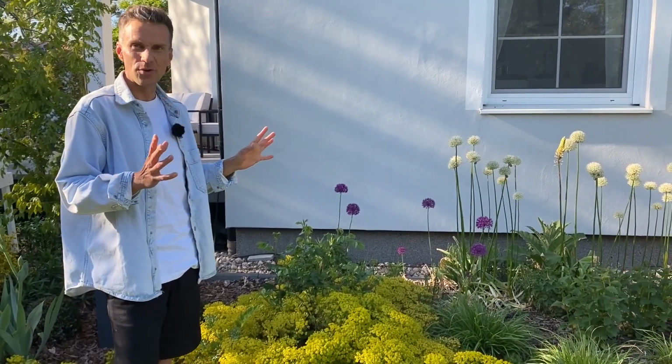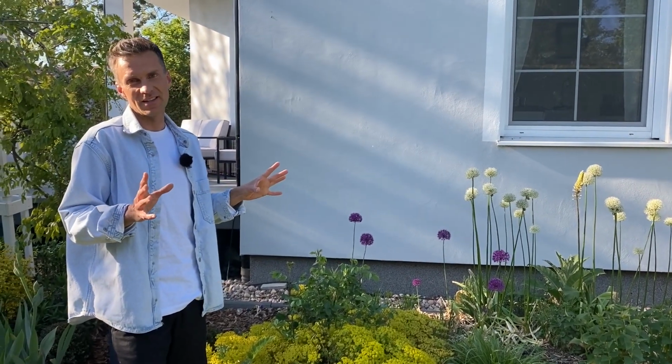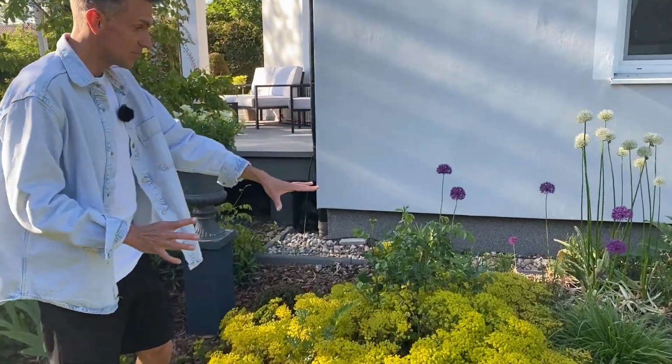It is kind of a little gross every now and then, but I'm like, okay, I need to do it, because otherwise I'm not going to have any annuals left in the garden. But this is a beautiful sight.